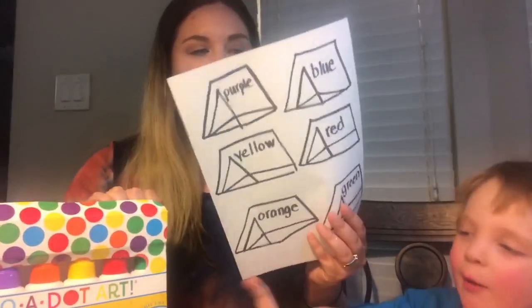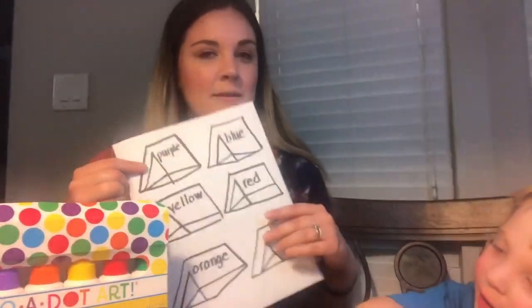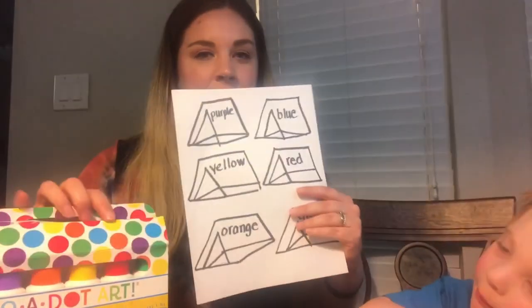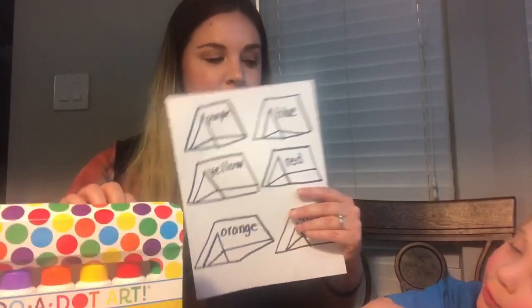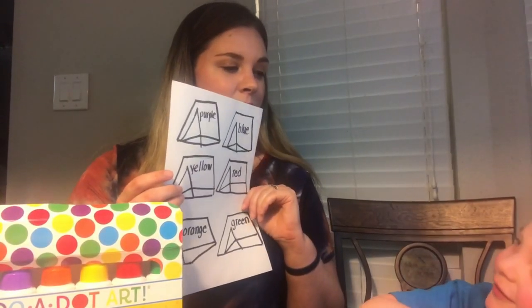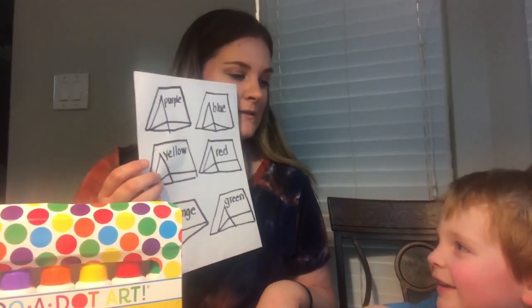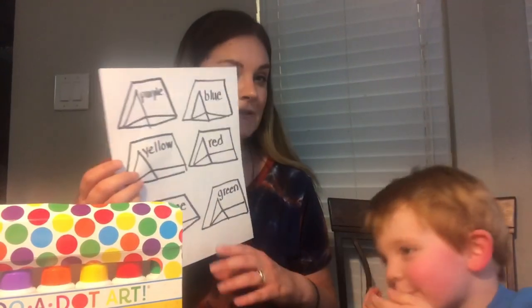Yellow. So I'm just going to let him do yellow. Yellow Do-a-Dot. I'm going to see if he knows the bird. Pico. And then coloring in with the Do-a-Dots. What are these, James? Do-a-Dots. Well, no, what are these? They're tents. And what do you do in tents? You sleep in them in sleeping bags. Yeah, when you're camping. Good job.